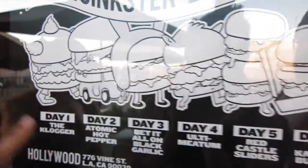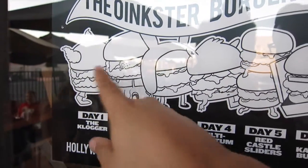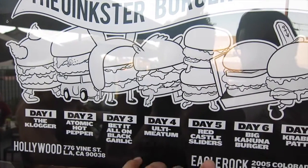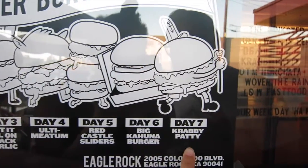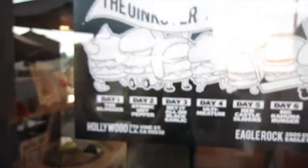Wait. So this is from The Simpsons. Yes. Look at the little illustration. This one's Bob's Burgers. Regular Show, Harold and Kumar, Pulp Fiction, and then ending with SpongeBob. We are here for the Krabby Patty. Save the best for last, you guys.